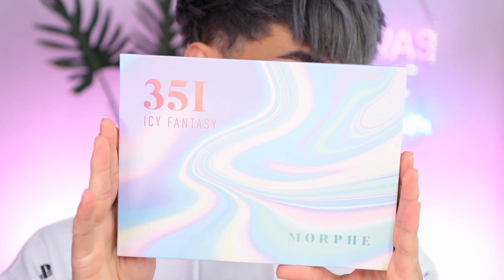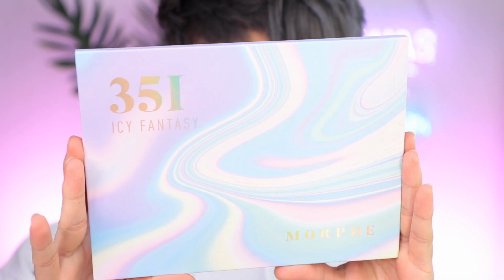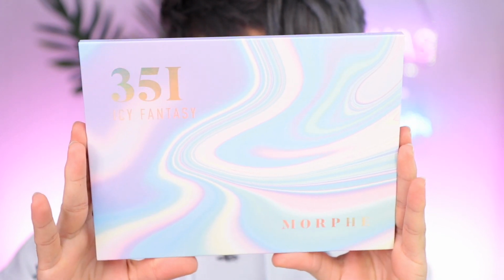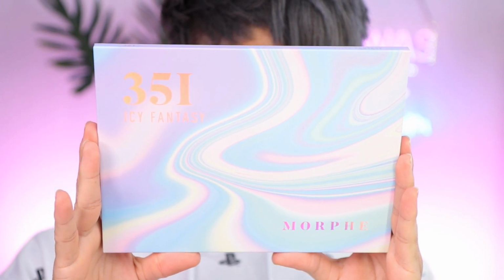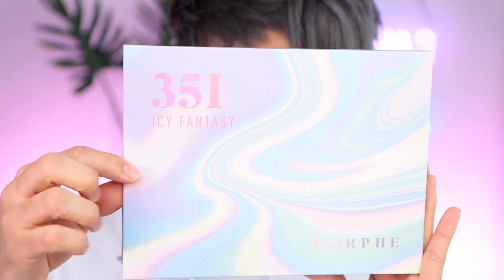So I wanted to get into this palette so bad. I have refrained from even touching it from when I got it in the mail because I wanted to get my first impressions on camera. How pretty is that packaging? I just want to keep this on display and not even move it because it matches everything in my room, and I love it so much. So we're gonna go ahead and open her up.